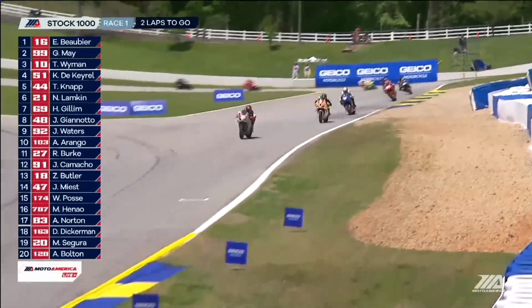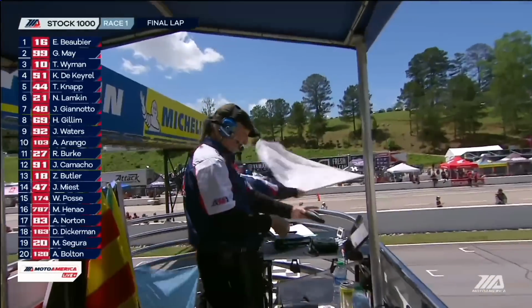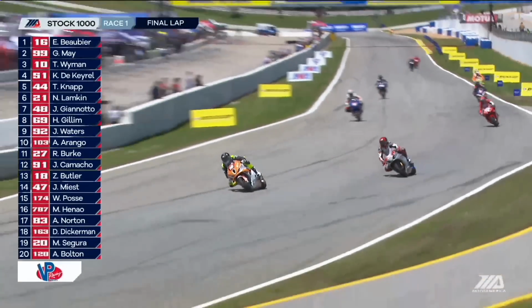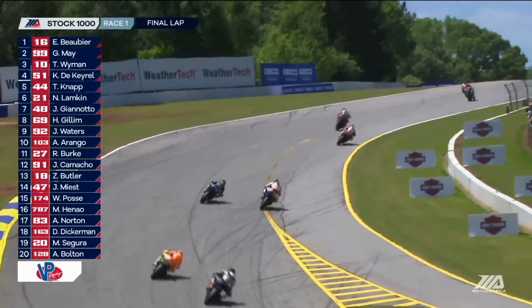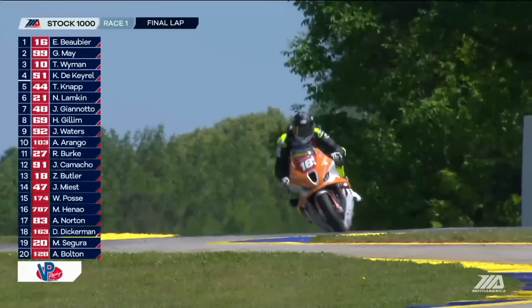Really good out of here. White flag going to be greeting Ezra Beaubier. Tell you what, I don't want to jinx him, but he has handled that new territory for him, starting a race on pole, and has played traffic incredibly well. Yeah, been aggressive and got by them in good spots, but not too aggressive. Now in this last lap, he's got almost a full second lead. If he doesn't make a mistake, he should be okay.